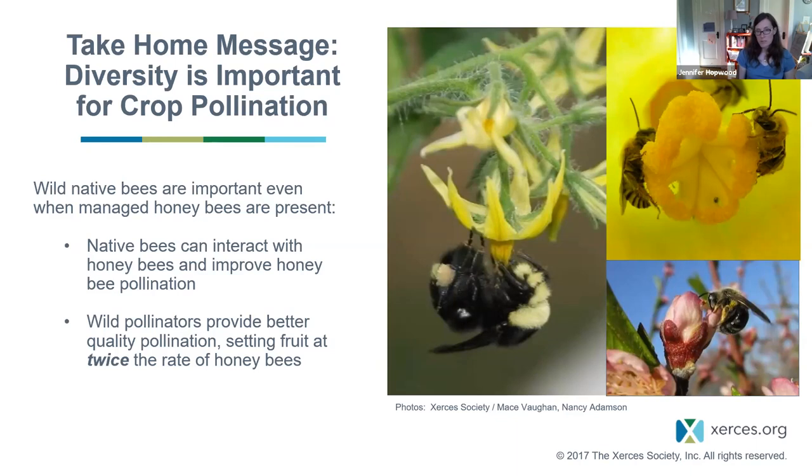For example, in systems that had managed honeybees present, wild pollinators still provided improved pollination. They are particularly efficient in colder, windier weather. They interact with flowers such that they are much more efficient in some cases than managed honeybees. So having that diversity in agricultural systems is critical as well.